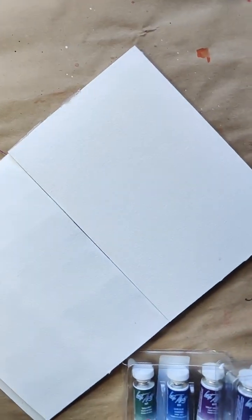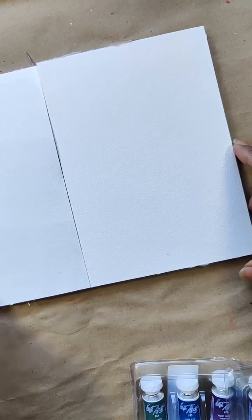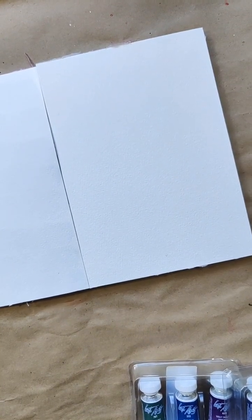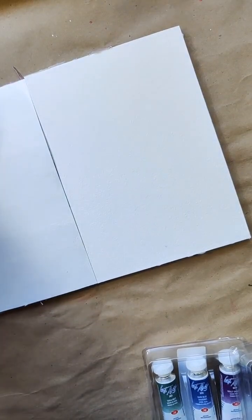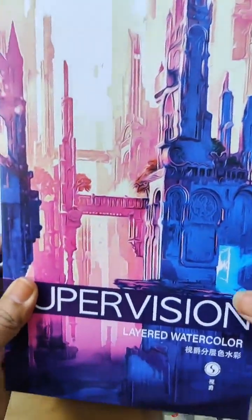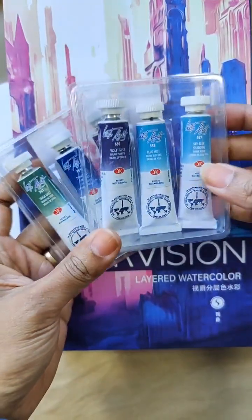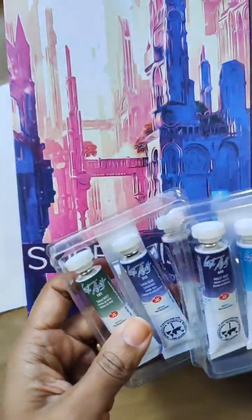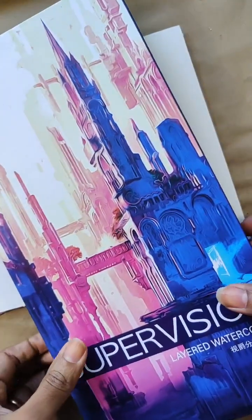Okay, this is in the way. Just switch it this way. And I'm going to turn on an extra light so you guys can see better. And what I'm also going to do is turn off comments so you guys can see the screen properly and you don't have comments in the way. But here's the paint. So we've got Supervision and then the White Nights colors. And I will use the Supervision for today. And here we go.